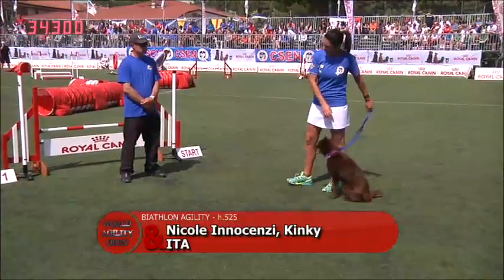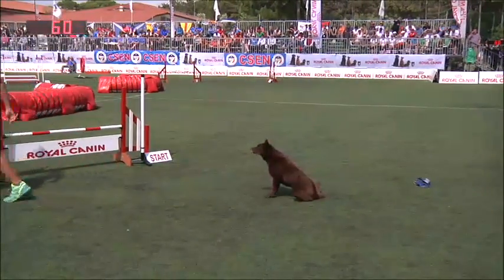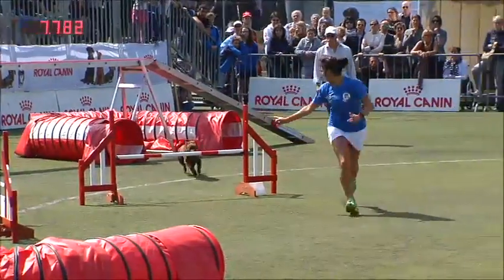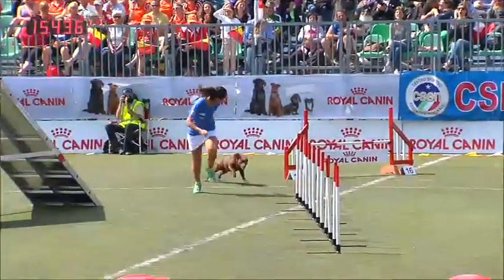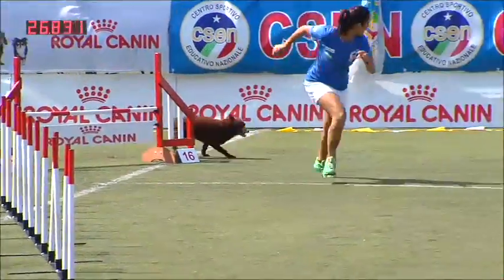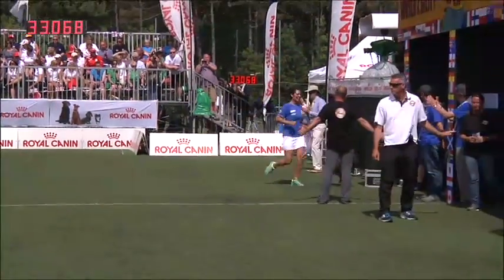And we hear our Italians go wild. From Italy, hometown girl, Nicole Innocenzi and Kinky. And a nice effort by Nicole Innocenzi to stay on course, but a little bit of trouble there, getting the crossed arms from Nils Lindqvist. But it is an honor to run in this ring on a Sunday afternoon. That was Nicole Innocenzi from Italy, Italia, and her dog, Kinky.